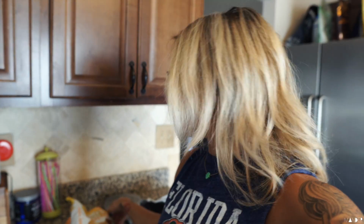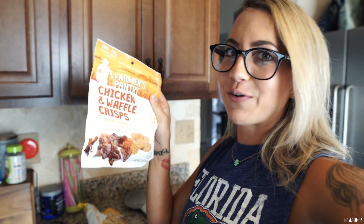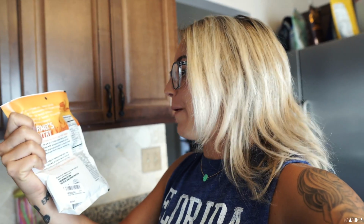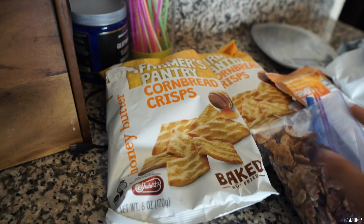And in my hunt for these chips, I found this Farmer's Pantry chicken and waffle crisps. And I just had to get this, like, I just needed to see what it was all about. So the little waffle crisps have like a maple taste to them. And they remind me of those pizzelle cookies. If you're Italian or you've like had those Christmas pizzelles, that's what they taste like. Or chicken jerky. Only going on the snack list for tomorrow.